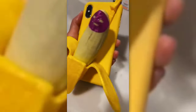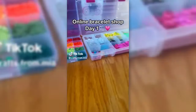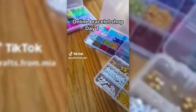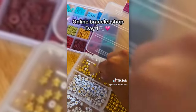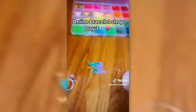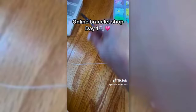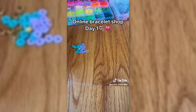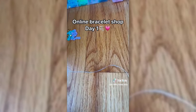Feeling fussy. Making a bracelet order. My friend ordered this one from school. So I've had my bracelet business for a while now. She requested gold stars, purple, and this teal. And I decided to make a TikTok account. I've been selling them in person over the past year or so. And I decided I wanted to make an online shop.